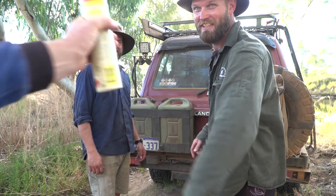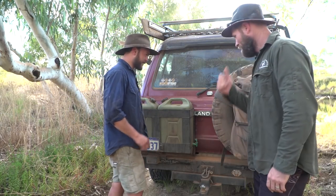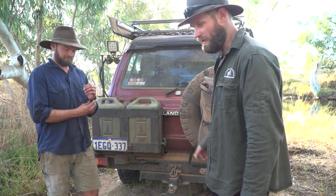Oh, sorry, cameraman. To the back. Now, this is the main feature of this vehicle. I'm very impressed with this setup. I've seen a lot of wagons, but so far, this one takes the cake, in my opinion. So sorry to Graham of the 200 and all the other wagons I've seen. This is pretty awesome. Thanks, mate.